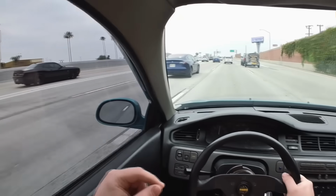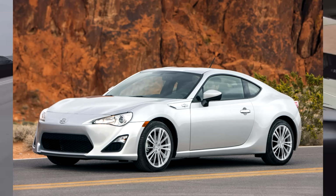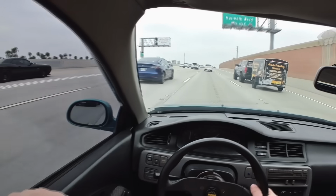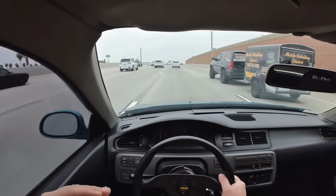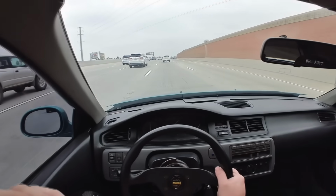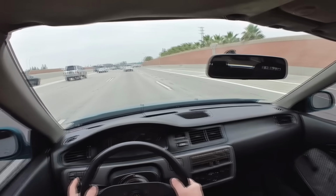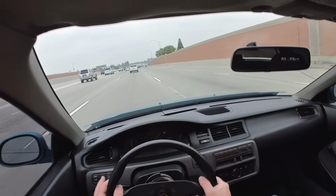Starting out with the FRS. I absolutely hate how these cars look stock. I just can't stand it. To me, it's the modern day NA Miata. You could pick these up for super cheap, so everybody's buying these for their daughter who goes to college. They're just tiny, cute little sports cars. Super slow, nothing cool underneath the hood.